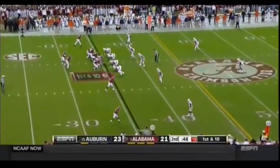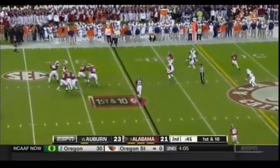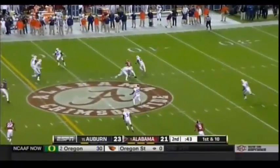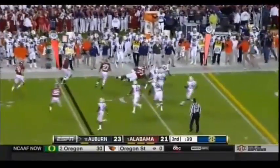Shotgun, Sims from his own 36, 1st and 10. Standing on the far hash mark. He'll step up and throw. It's intercepted. It was a high riser. Intercepted by Jonathan Ford. He's got it down the far side.